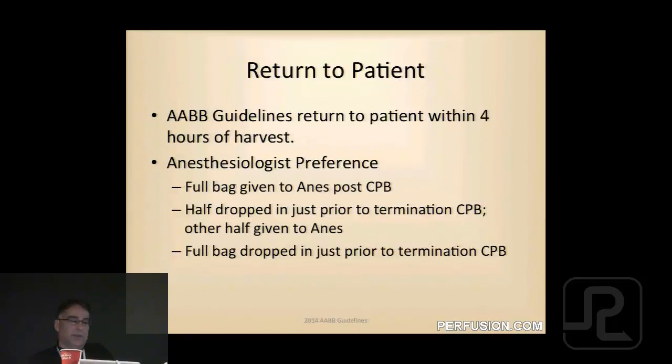Returning this blood to the patient. We follow the AABB guidelines and return it to the patient within 4 hours of harvest. Based on anesthesiologist preference, we'll give the whole bag to anesthesia, or we'll drop half of it into the bypass machine right before we're about to terminate, or we'll drop the whole bag prior to terminating.